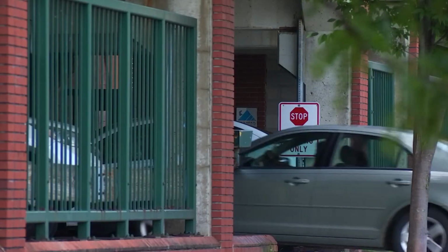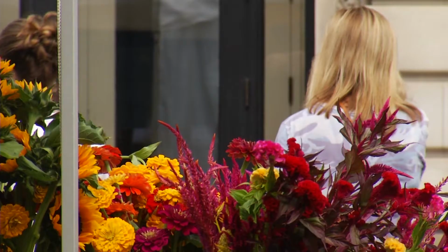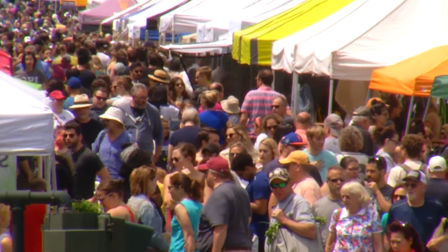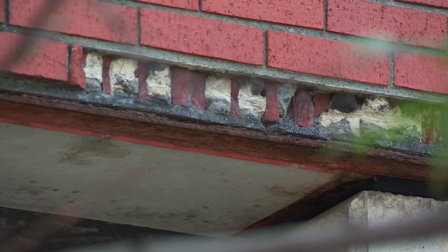It is convenient, it is falling apart. Hundreds of spots just a hop, skip, and a jump away from the sights, sounds, and smells of the farmers market. It's decaying. That I've noticed. So from that respect, I think it needs to be better maintained.